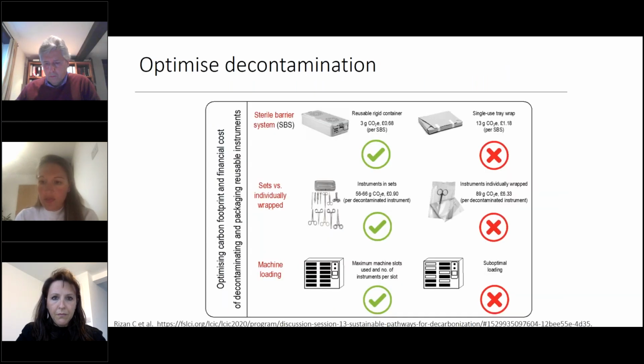Next slide, please. So I've looked at decontamination in more detail and looked at the alternative sterile barrier systems and things that we can do to optimize the decontamination process. Within this study, I found that use of reusable rigid containers, such as the Ascalap tin that you can see on the top left, has just a quarter of the carbon footprint compared with the blue polypropylene wrap that you'll typically see in theatres. It was also associated with cost savings, costing just half the price per use. Given that these are manufactured to the same sterility assurance standards, there's really no particular reason why we shouldn't be using more of these reusable rigid containers.